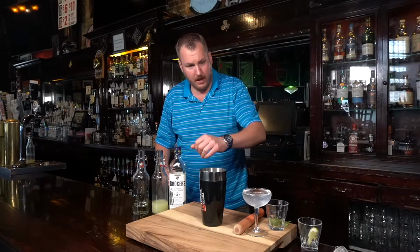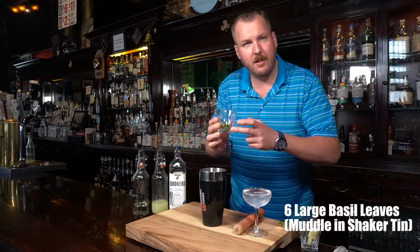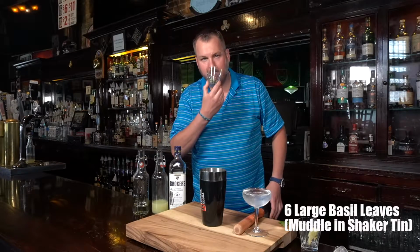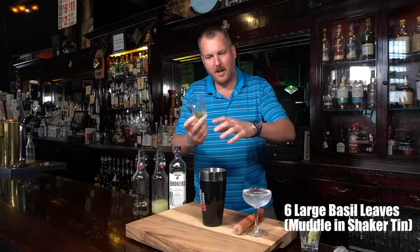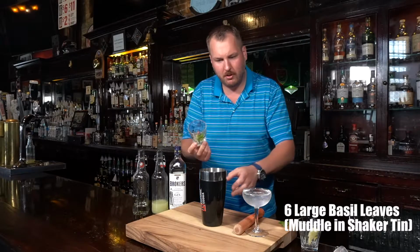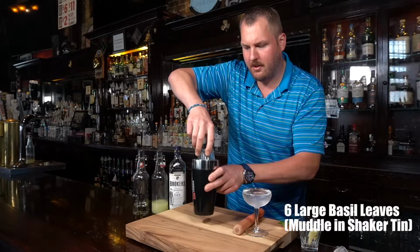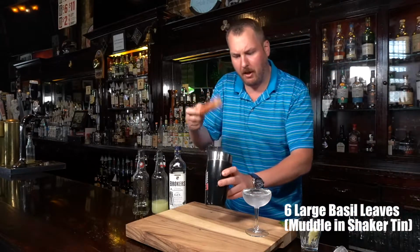The Basil Gimlet. Yeah, like I said, we have fresh basil here. You just picked that? I just picked it. I bet it smells good. That basil, it really opens the nose up. Sure does. We have about 6 basil leaves in here. We're gonna put them in your cocktail tin, and then we're gonna muddle it with a muddler.